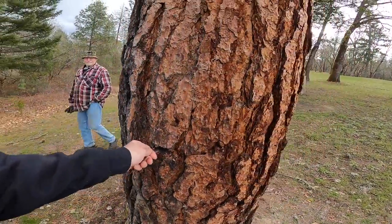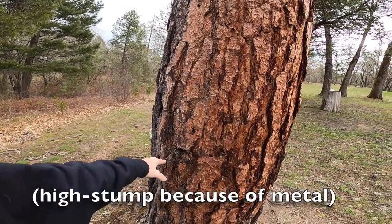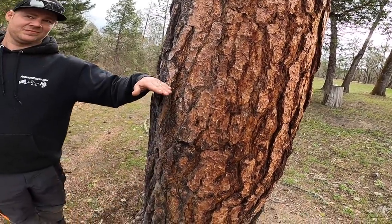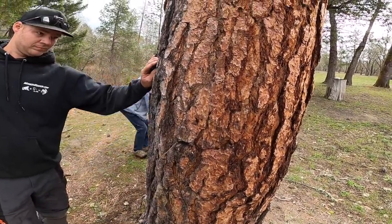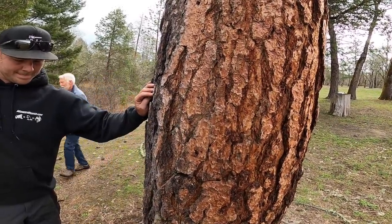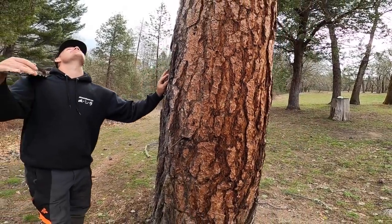Here's the metal, and we need to high stump it. And believe it or not, that is a concern because your really fibrous, hingy wood is usually down in the stump. So we're getting into the log where we're gonna want good hinge wood, but it is pine. Ponderosa pine is typically pretty hingy. Any thoughts?